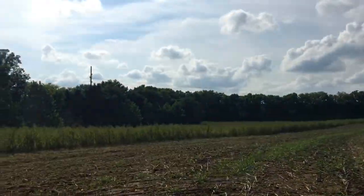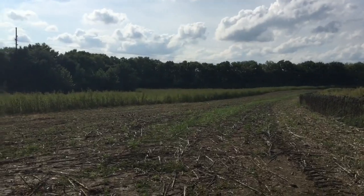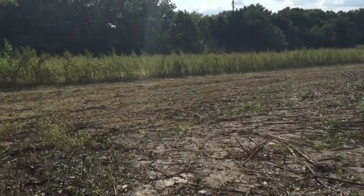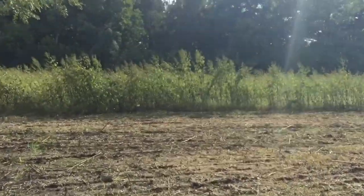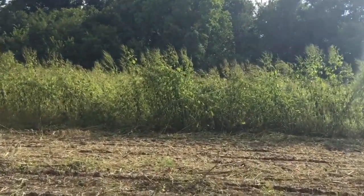All the birds have left the power line since I've been in here, but there was a good 60 birds up on that power line. Walk around this tree, see if I can kick any up out of here, which is another good sign. As I walked in here, I kicked up a whole bunch of dove.